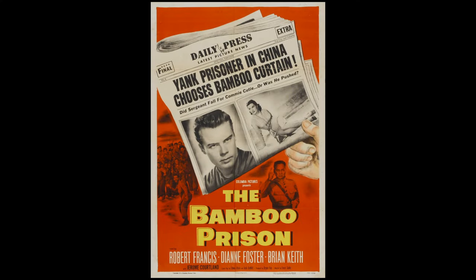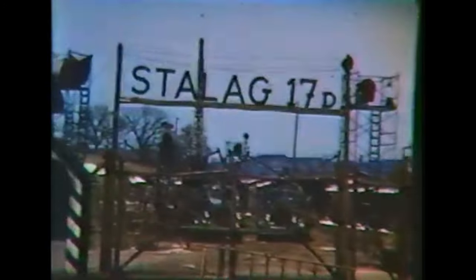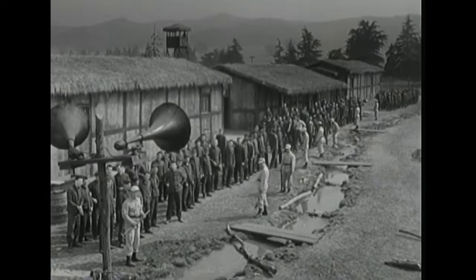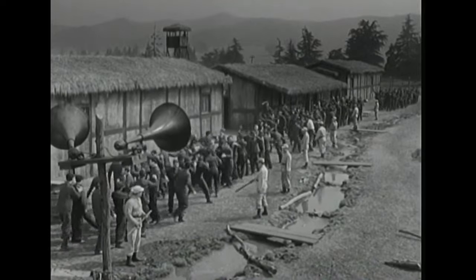The third movie that was filmed was The Bamboo Prison. And when you watch the home movies of the Shaw family walking through the Stalag 17 movie set, in subsequent home movies, you see them walking through the exact same sets, but those sets have now been turned into an Asian-themed prison. You see grass on the roofs. So the exact same set was repurposed for this third movie.